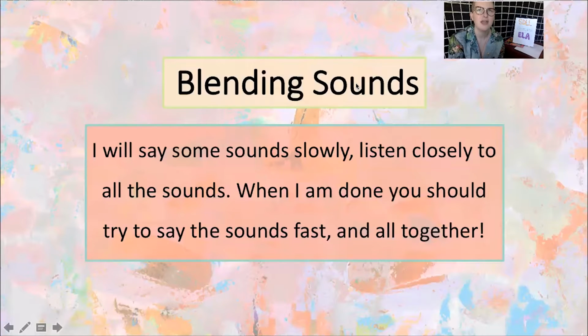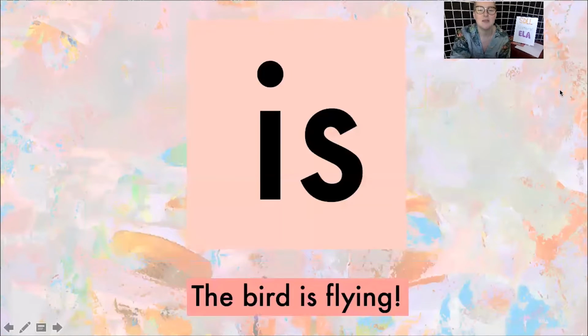Ish, ish, fish, fish. So when you blend sounds together, that's when we get whole words. And words are what we understand, right? We don't understand just the one sound. We need the whole word to understand. So we'll keep practicing that blending all week long and get some more practice working on those skills. Don't you worry about it.